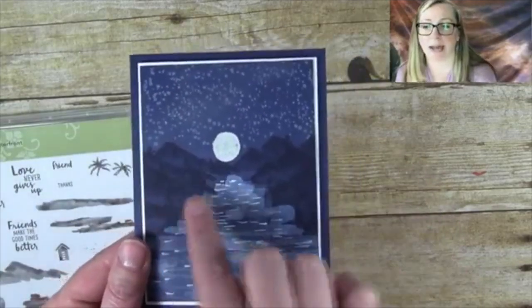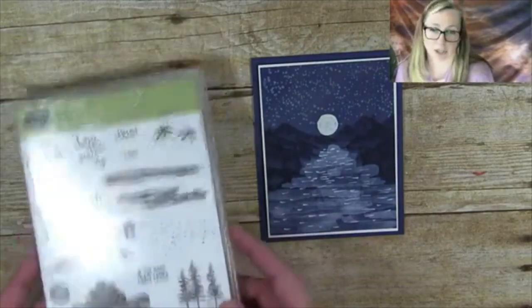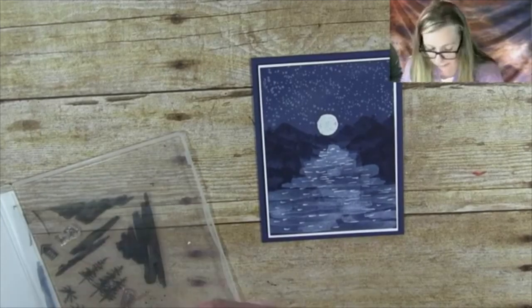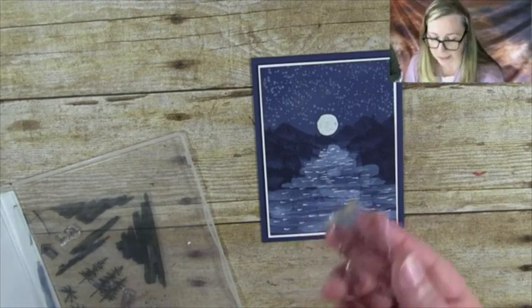I will tell you, I tried to add little trees, but depth-wise, if I had stamped the entire tree, it was going to look funny. I'm not using the tree because the tree's not on a block. It is on a block, it's hiding on the other side of the table. I don't want to screw her up. So let's say this was the tree.